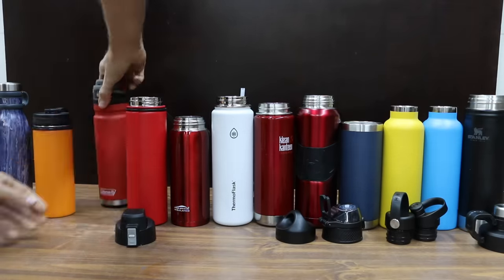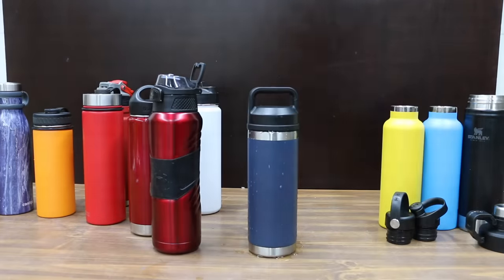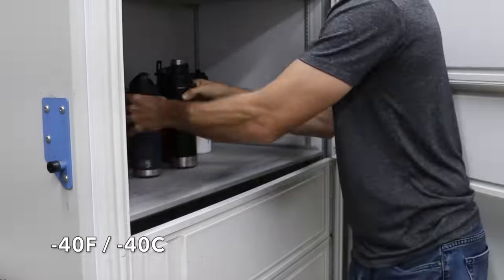Let's find out. With the lids off, the water was stored inside the containers for 24 hours, and all of the water inside of each of the containers was right at 72 degrees. The freezer is 112 degrees colder than the water, so let's do some testing.